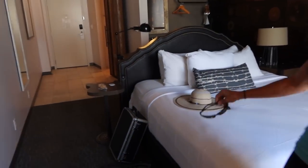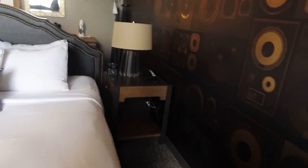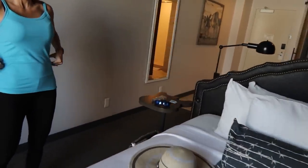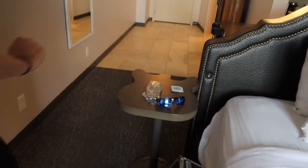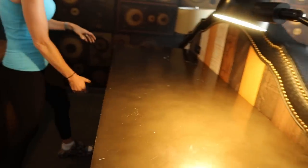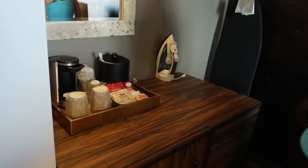I like the guitar. Oh, my gosh, look at the size of the TV. And the bed is just kind of in the middle of the room. Got a little couch here. I'm trying to decide which side I want. It's got a guitar table. I want the guitar table. And there's a table back here. I think this is your desk. Yep, that's where I'll be working.